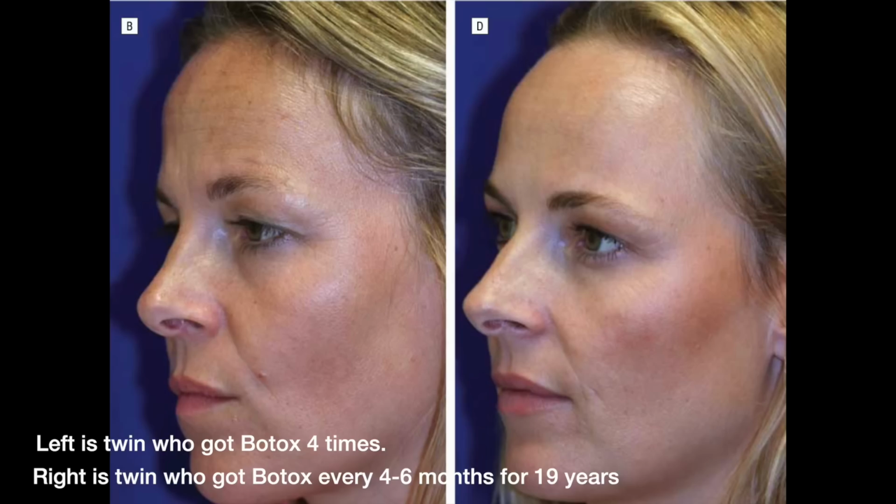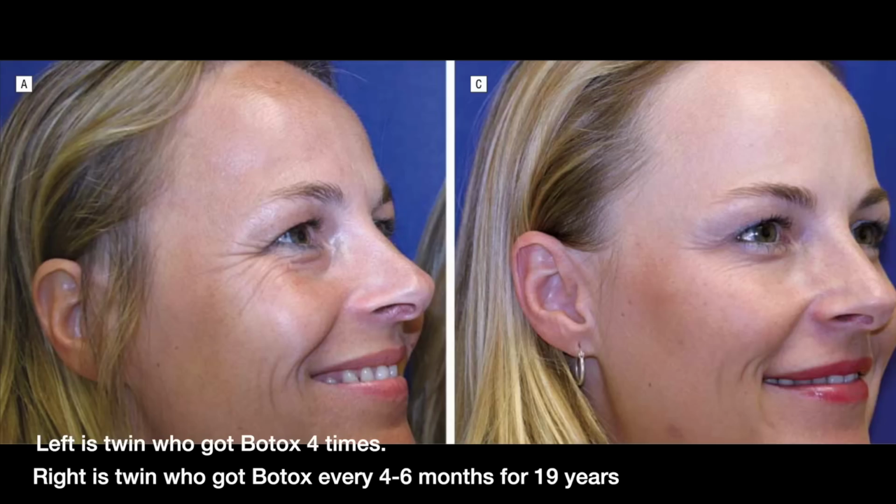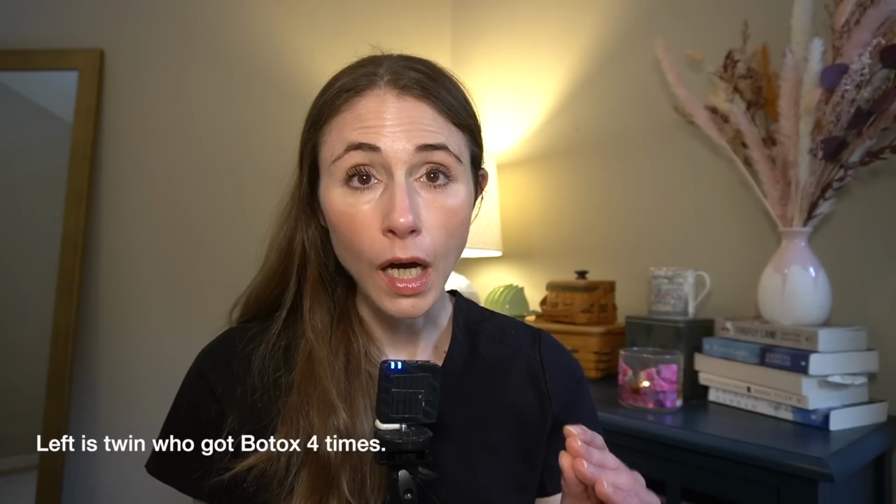But the twin who only got it intermittently, not regularly on an ongoing basis, she has more prominent pores, more prominent texture, deeper wrinkles in comparison to her twin who got Botox every 4 to 6 months for 19 years. Of note, neither twin used a topical retinol.